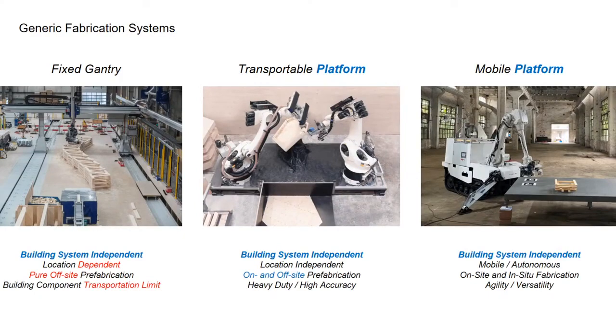So as kind of an opposing approach, we can say that in the architectural research community concerned with robotic fabrication, the big argument is that if we're using robotics, then we're using a standardized robotic fabrication agent that is generic in terms of what it does, right?